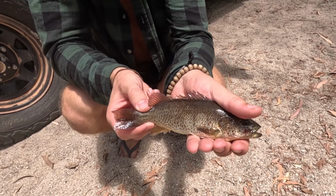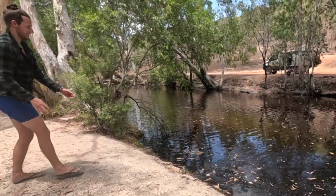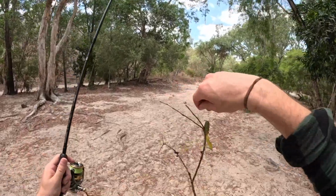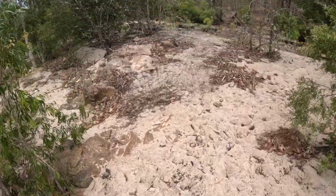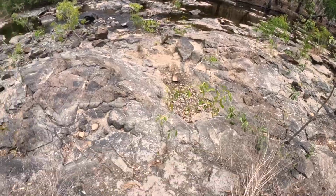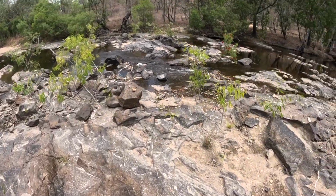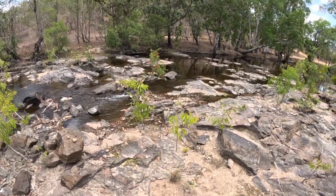I don't know what this is. All right, let's let him go, guys. Whoop, I've caught a stick fish. That's more my style. Keeping a good eye out for the slithery demons. Have a look at this little zone I've found. Oh, you nearly fell over. Look at this. Bit of waterfall action.